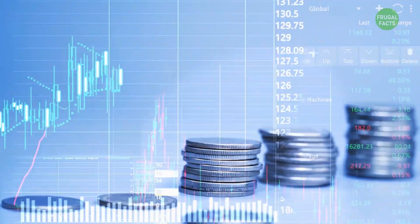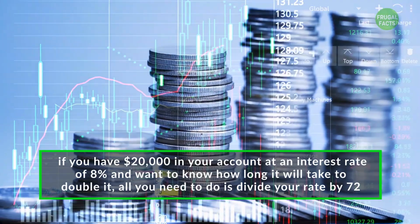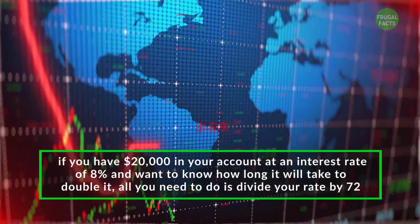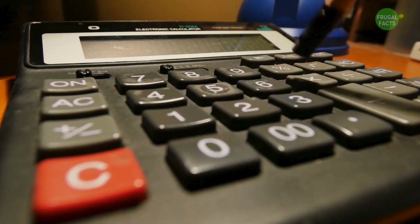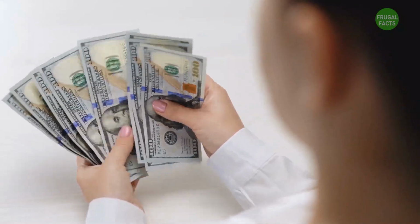For example, if you have $20,000 in your account at an interest rate of 8% and want to know how long it will take you to double it, all you need to do is divide 72 by your rate. Your calculations will look like this: 72 divided by 8 equals 9. This means that your investment is expected to double in 9 years.